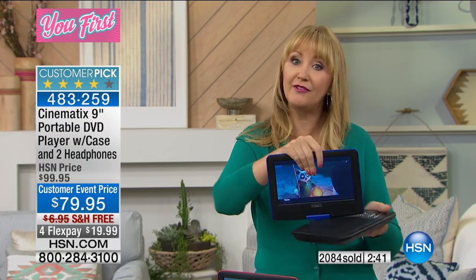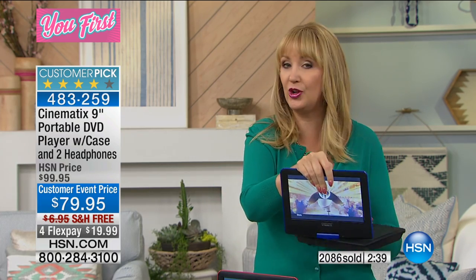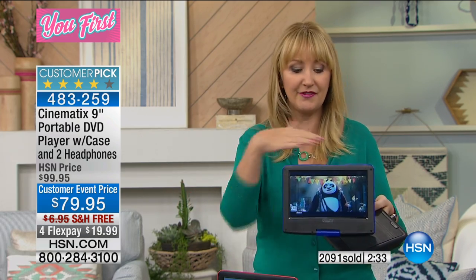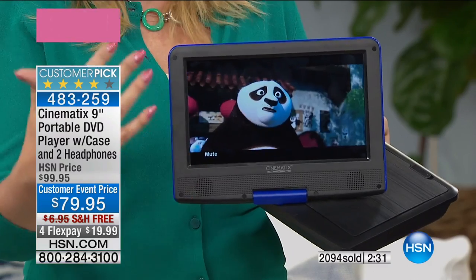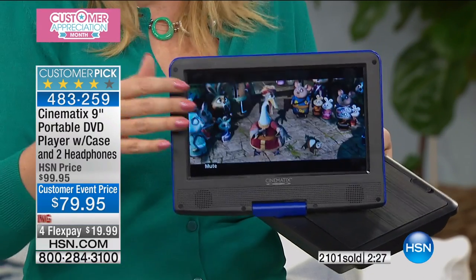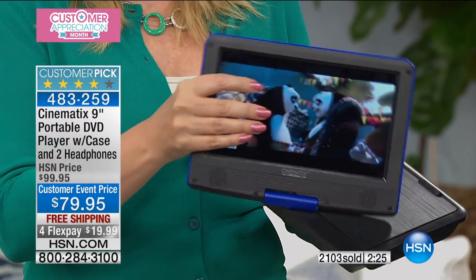It's portable, so it's really, really easy to use. And everybody knows how to use a disc. You put it in, you close the lid. That's all there is to it. If you're going to do some summer travel in the car, this is going to be great with that 6-hour rechargeable battery. But maybe you're on an airplane a lot. I think it's awesome that you can adjust that screen, because we all know dealing with those tray tables and the sun coming in through the windows, it's hard to get the perfect viewing angle. You can do that on the Cinematix.